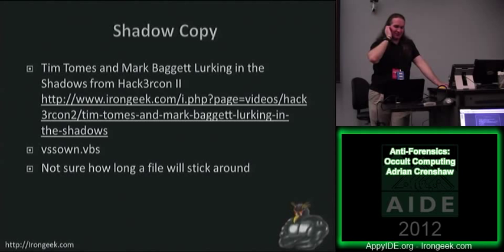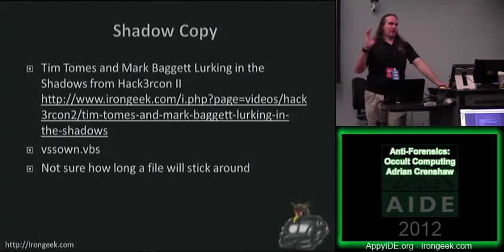There's a tool from, is it Mark Baggett and, I'm trying to think of the gentleman's name. Yeah, Mark Baggett and Tim Tomes, who spoke at last year's HackerCon. They had a tool called VSS own, volume shadow copy own, that allows you to do tons of options as far as running things from volume shadow copy, I think recovering things from volume shadow copy, and so on and so forth. Though, I'm not sure how practical it is for hiding stuff there, because I'm not sure how long the file is going to stick around. If you go out to Windows and right-click on the file and see restore previous version, it's actually pulling out a volume shadow copy. But I'm not always up on how long that stuff stays in the volume shadow copy. It's really a subject matter I need to do more research on.